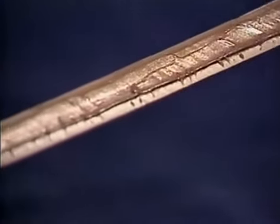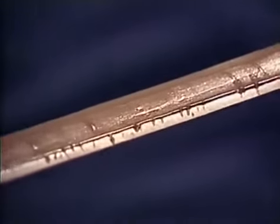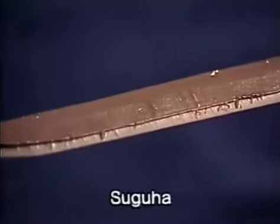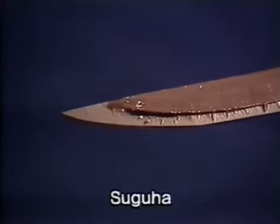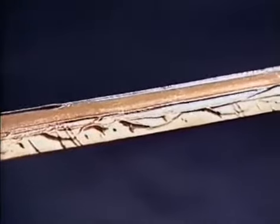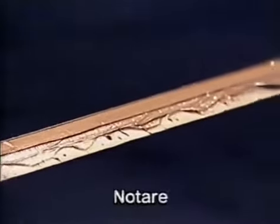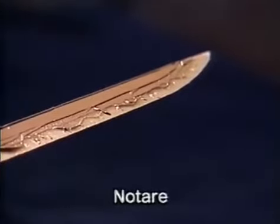This is a pattern for a relatively straight hamon, called suguha in Japanese. This hamon is known as the notare pattern and is famously attributed to the master swordsmith Kanemitsu Bizen. Its slightly irregular patterning gives it a peculiar beauty all of its own.